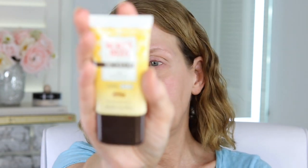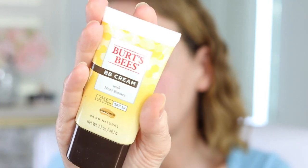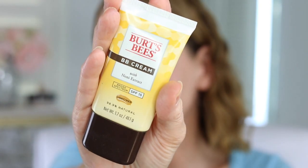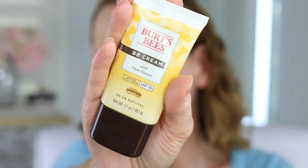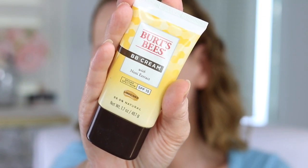Okay, so this is the BB cream that I am wearing. It's Burt's Bees BB cream with Ninoni extract, which I have no idea what that is. And I am wearing the shade Light Medium Natural. It has an SPF of 50, which we don't care about that, right? We got to put our sunscreen on. We don't care that it has that in there, right? So let me tell you a little bit about this really quickly. I'll tell the story as I'm putting this on, okay?